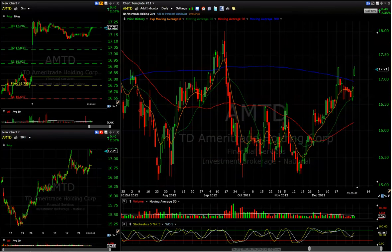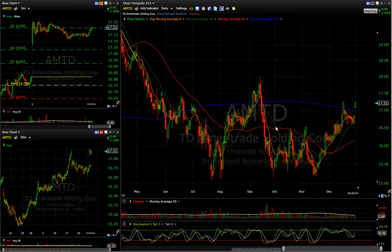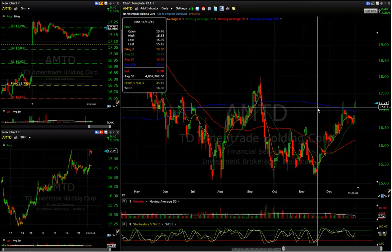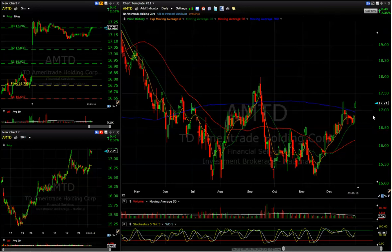AMTD. Gapper looks good if you're long in it. I would just move up my stop below today's lows. Nice little uptrend in place here. You do have a higher low in place. That's positive for it. Looks good to stay in, but not necessarily get into for the first time.